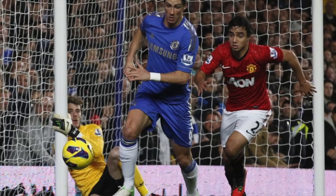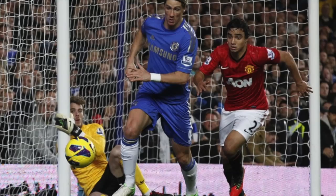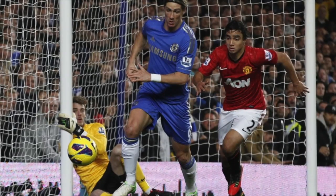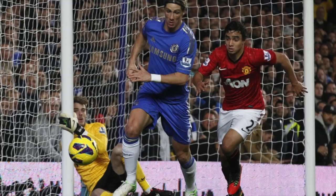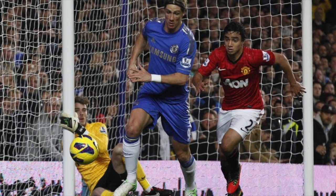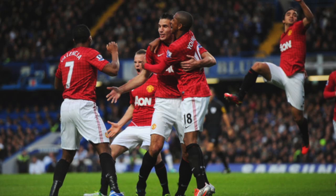But again, really good result for the Reds. Hopefully, we'll go back at the Bridge on Wednesday in the Capital One Cup with a couple more youngsters and get another win there to progress in that competition. But overall, like I said, a great win, and hopefully we'll build on this run of successive wins and go on to be league leaders very soon.